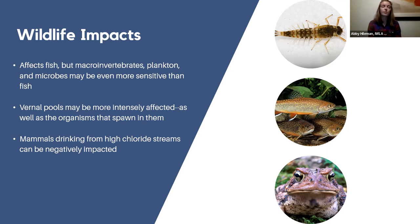And vernal pools may be more intensely affected by chloride, as well as the organisms that spawn in them. A vernal pool is a seasonal pool. Essentially, it's usually caused by the seasonal thaw of snow and ice. And of course, as the snow and ice is melting, it might be bringing some of that chloride into those spawning regions that things like frogs, toads, and salamanders might use to produce more salamanders and toads. And then mammals may be affected too.